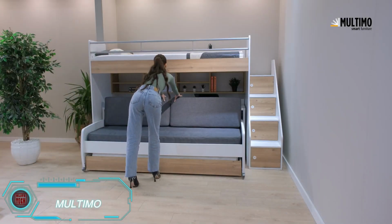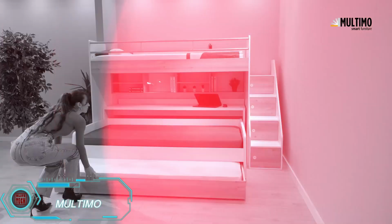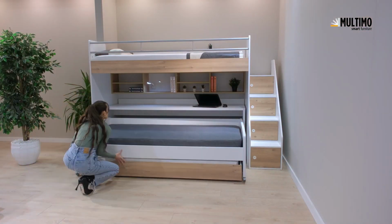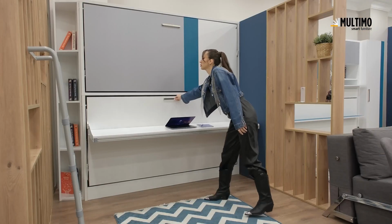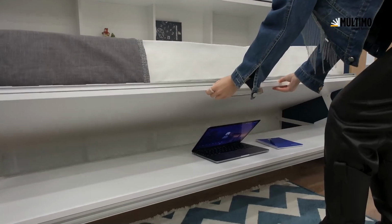At MULTIMO, they're experts in space-saving solutions. Take a look at their ingenious system that looks like a simple couch, with storage spaces and a bed on top of a ladder. But with a few simple adjustments, you'll discover a pull-out table, with each step of the ladder doubling as additional storage.